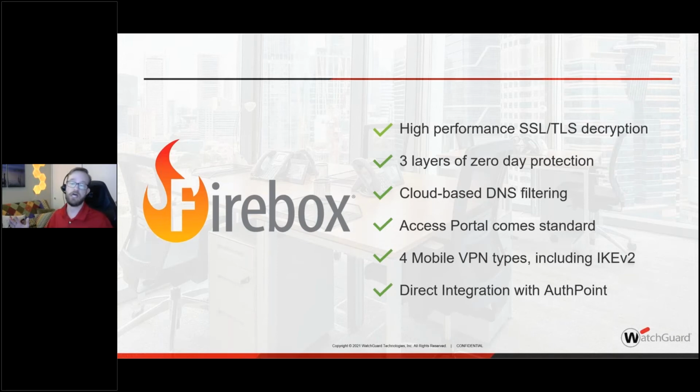Four mobile VPN types, including IKEv2, which is really the top standard right now. But we do have four types that are available to you for mobile VPN and allow you the flexibility to choose really what works best for you. And then again, our direct integration with AuthPoint. And for those of you who don't know on the call, AuthPoint is our multi-factor authentication solution. So having that direct integration, I think, is a very powerful story, especially if you're considering multi-factor authentication. That integration with a firewall can be very valuable in protecting your resources and providing that secure remote access capability.